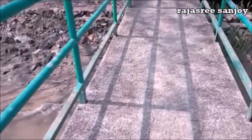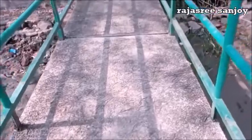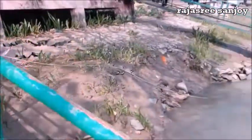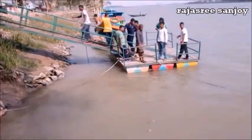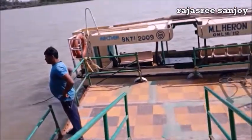We came back, leaving these beautiful forests, trees, birds, crocodiles, and other wild animals to their own world, and only carrying back a lot of refreshment, learning, and courage to run our own lifestyle.